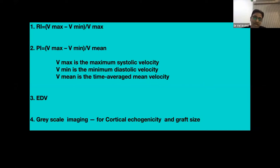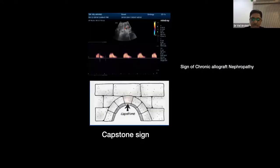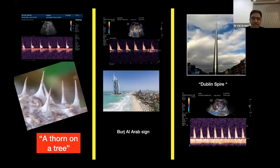If a patient comes after 6 years for a routine checkup, his creatinine was around 1.2 and has gone up to 1.7. If I do an ultrasound and see that the pulsatility index is more than 1.5, while the resistive index is normal and the EDV is more than 7, I'm a little worried. This graft might live for another few years or may end up in trouble later. This kind of intuitive intelligence will automatically come to your mind if you do ultrasound every day. So these are the few signs I'm going to tell.